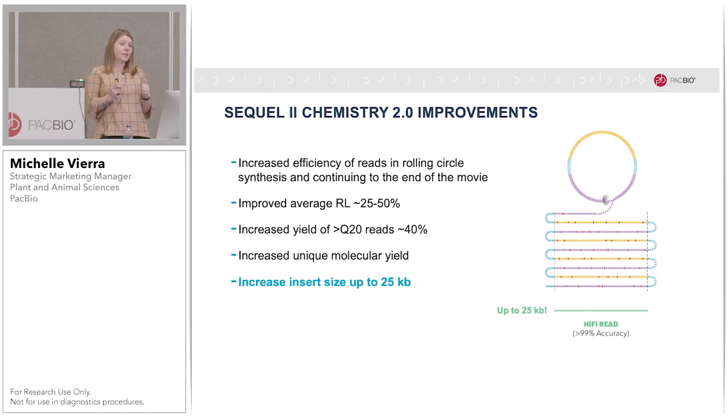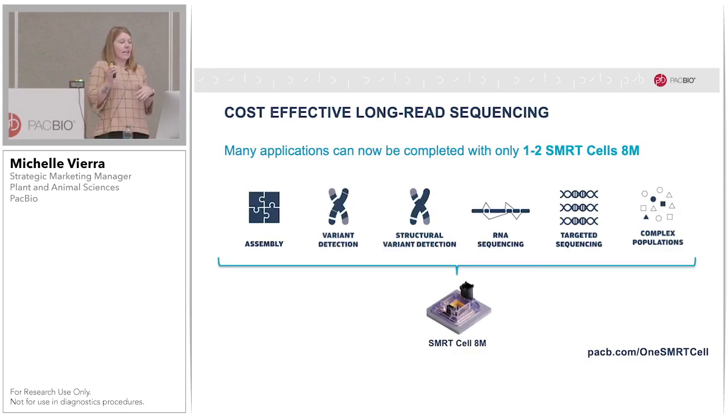But what was interesting to me is by increasing the read length, you could create these HiFi libraries that went up to 25 kb in length. And I went, aha, I work in plant and animal sciences. Once you get these highly accurate long reads out to 25 kb, you're now able to tackle some of these complex repeats that we see in plants and animals. And so it was these 3 developments to me that really said, hey, look at all of these applications we can do in 1 to 2 SMRT Cells on the Sequel II system.